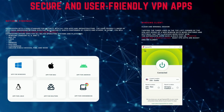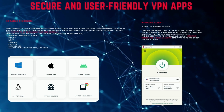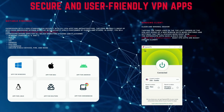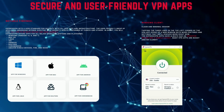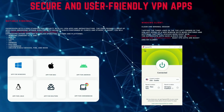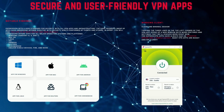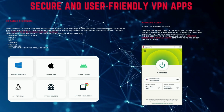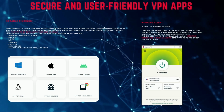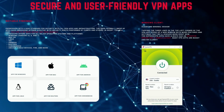So I'm testing out the ExpressVPN Windows app for this review. You can see it has a clean and minimal design. Tapping the three lines in the top left corner of the VPN app opens up a new window with more features and settings that we'll discuss more right now. The ExpressVPN apps have always had an intuitive design and a simple layout. Many VPN apps are buggy and clunky, so there isn't much to complain about here.